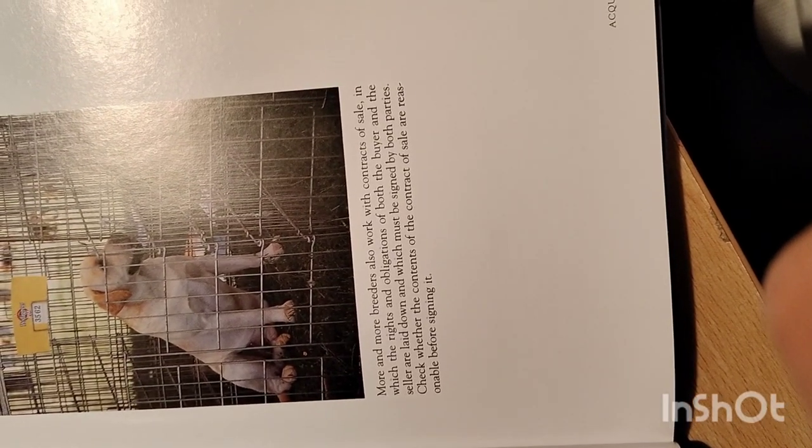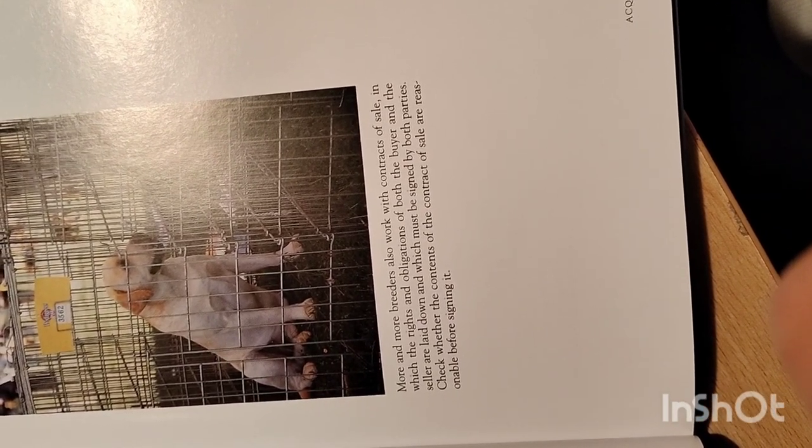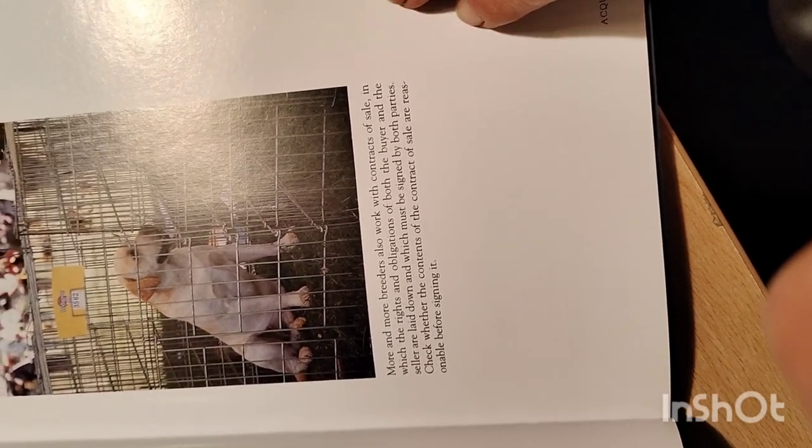Breeders and their dogs can also be found at shows. More and more breeders also work with contracts of sale, in which the rights and obligations of both the buyer and the seller are laid down and which must be signed by both parties. Check whether the contents of the contracts of sale are reasonable before signing it.